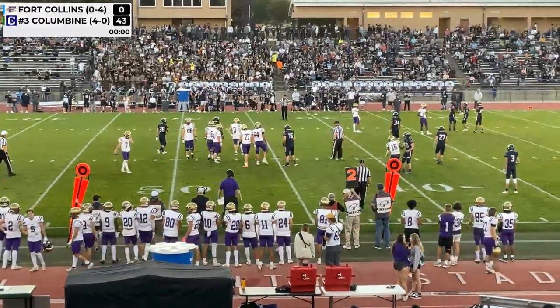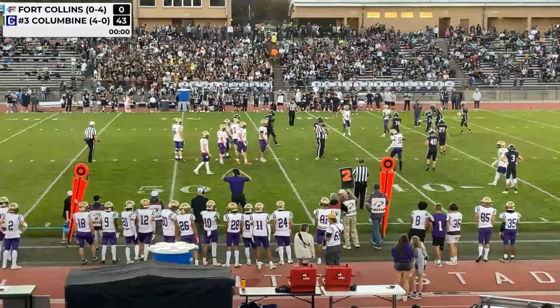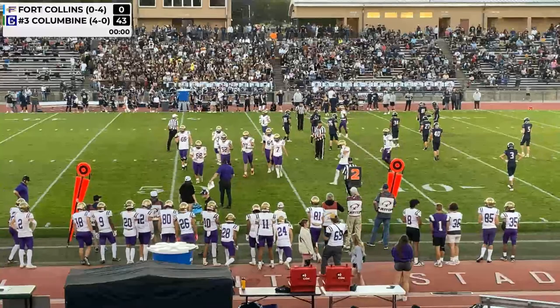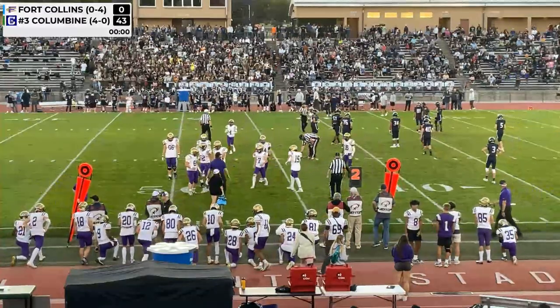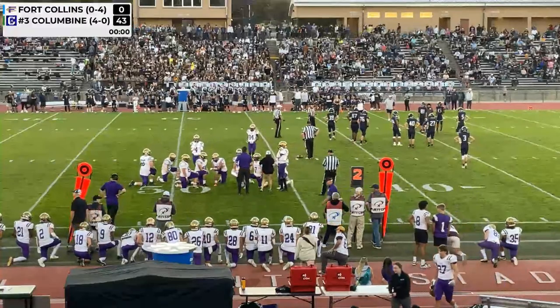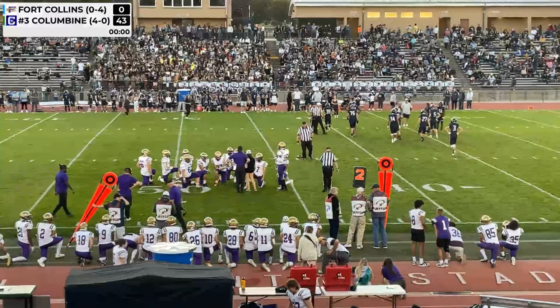Not sure what happened. We don't have a flag. Columbine may have called timeout. No, they may have an injured player on the field. Safety looks like he's on his knees with his helmet off. He doesn't look like he's feeling so great. So injury timeout, 1:41 left until half.